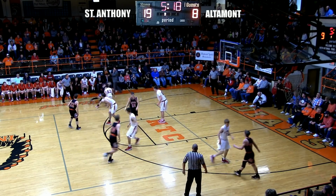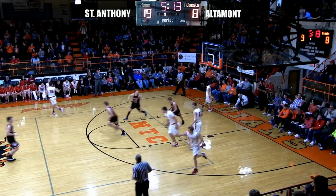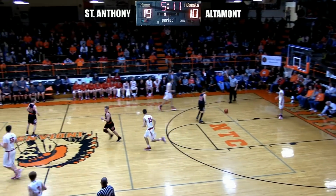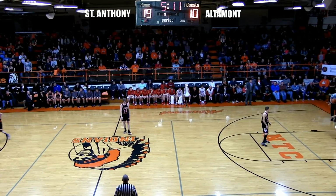Yarhouse, about the free throw line, now pulls it back out, gets it to Dukewitz. He drives it inside, puts it up, and got it. Denver Dukewitz's first basket, and that makes it 19-10. Ball got away. That's what the whistle was.